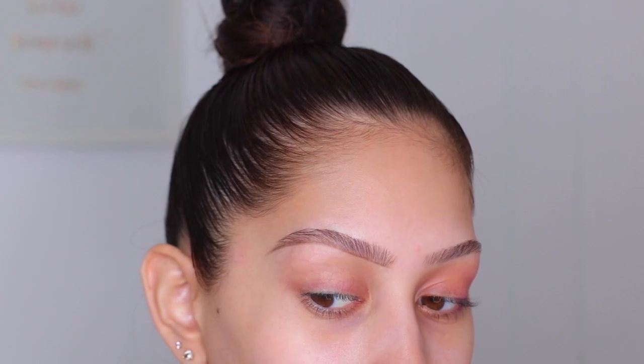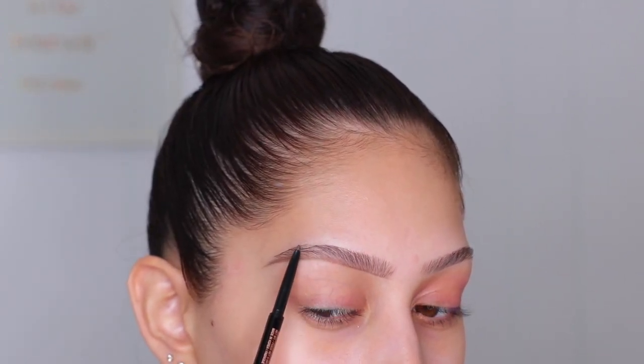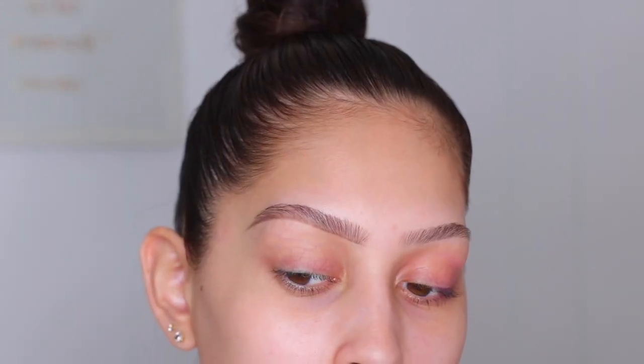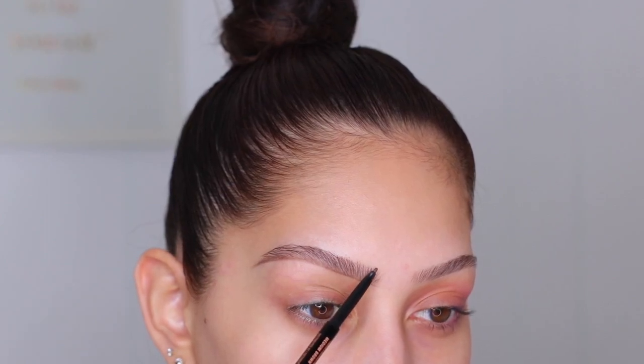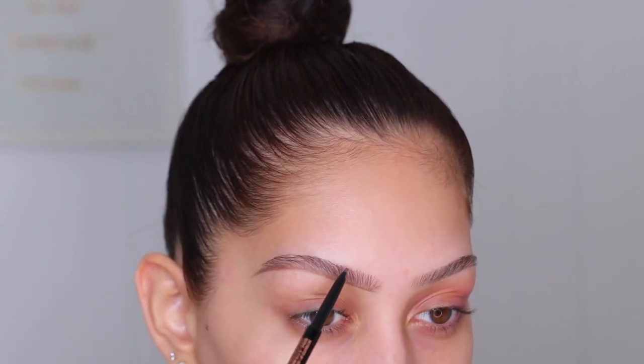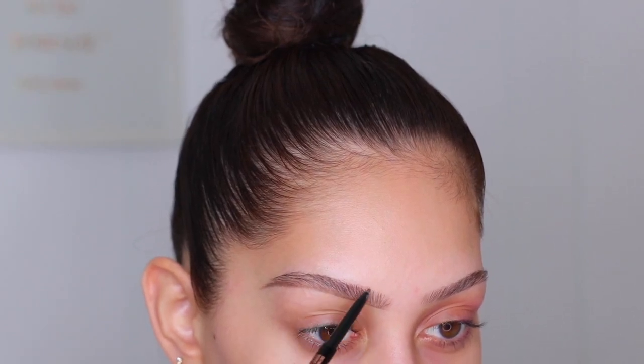So I'm going to leave it there. I'm pretty happy with that at the moment. And now what I'm going to do is actually outline the top of my brow. Okay, so for the top of my brow, what I like to do is start in this area here. I never start all the way in the front of my brow. So we're going to start here, and of course I'm just going to sketch it on just like I did at the bottom.